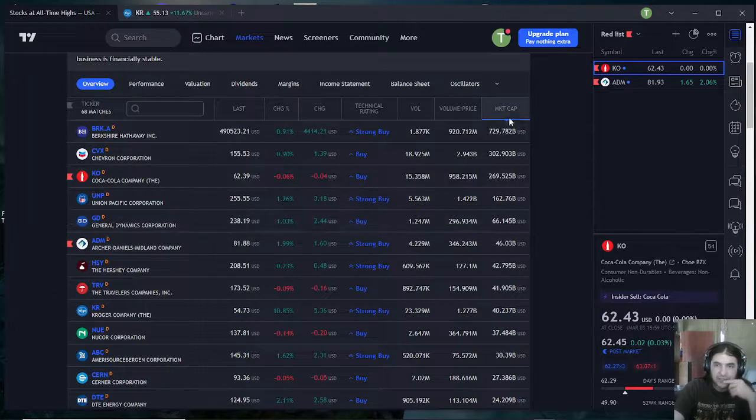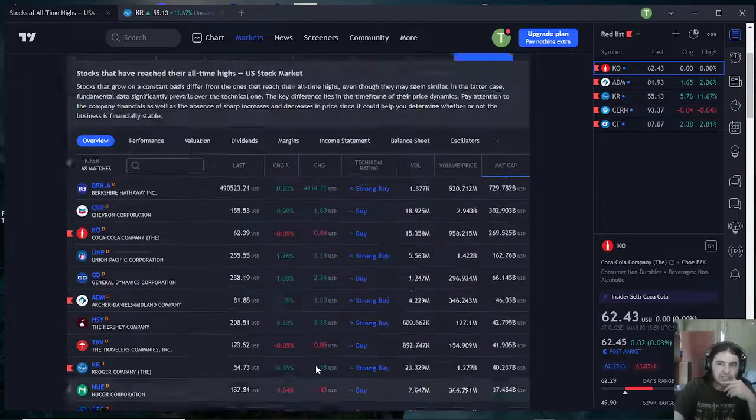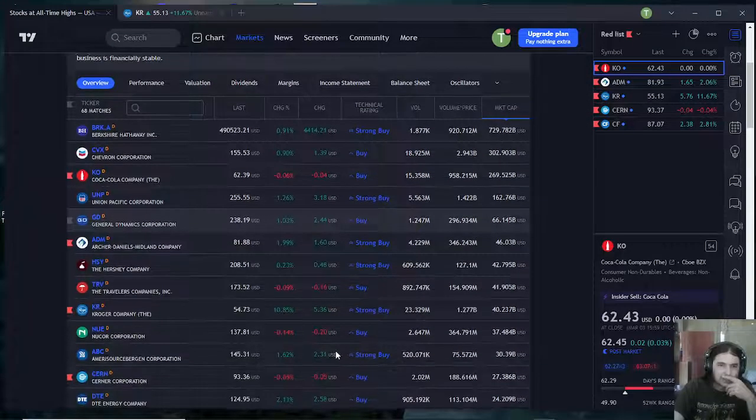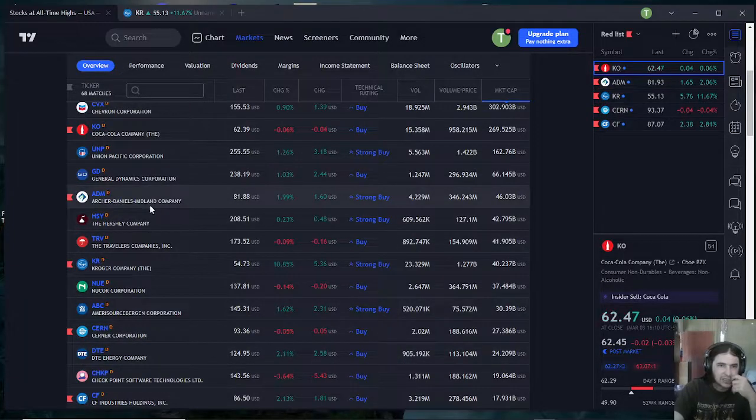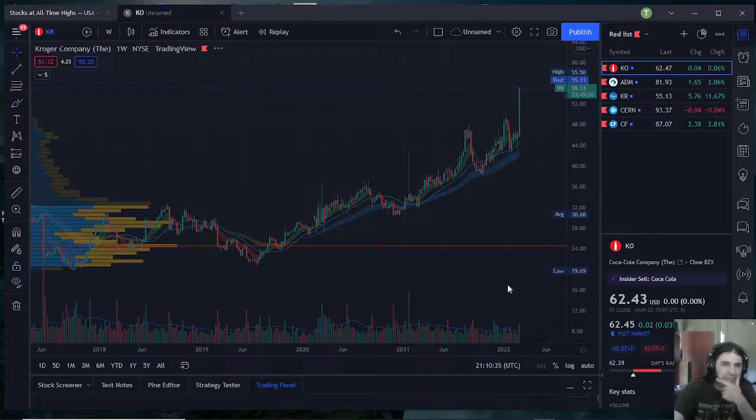I see I've sorted by largest market cap. I'm just going down indiscriminately, picking the ones under $100 because I like to make my options plays a little bit on the cheaper side. All right, I got 5 of them: Coca-Cola, Archer Daniels Midland, Kroger, Cerner, and CF Industries. Let's pop over here, pull up Coca-Cola.